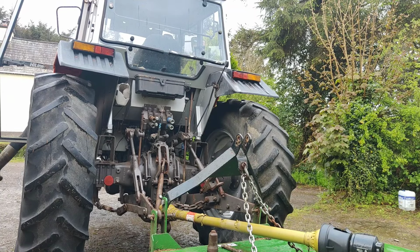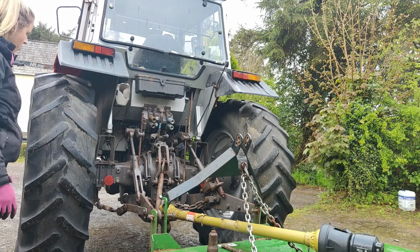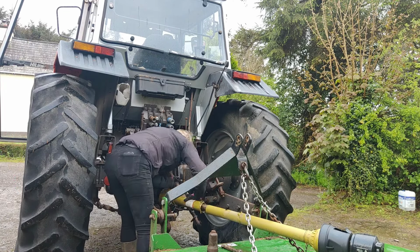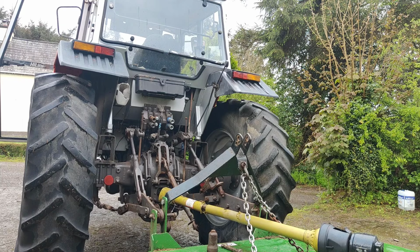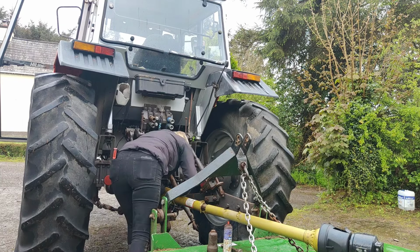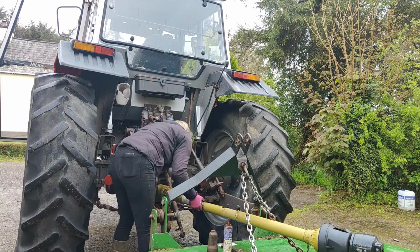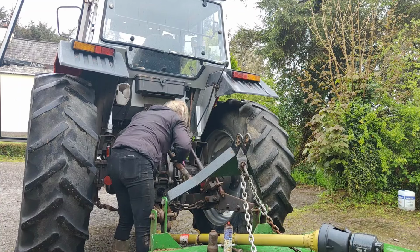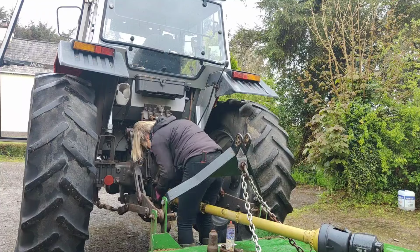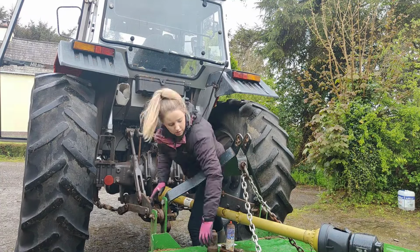The next issue then was the PTO shaft. So the usual, I was struggling with it, and don't comment on the fact that it's broken there. I know I need to probably get a replacement. Got a bit of WD-40 just to help me get it on, because I had no grease. Had to take off the top link to get into it, and with a bit of elbow grease, got that in there.